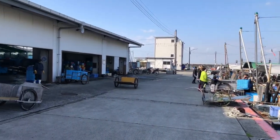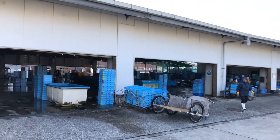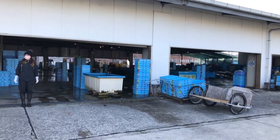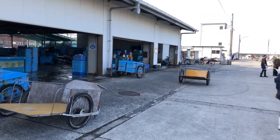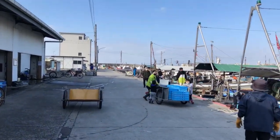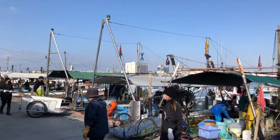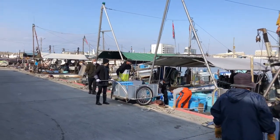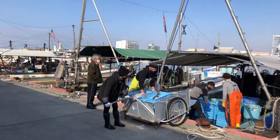The fish are brought in the afternoon and are quickly readied for the auction, which starts at 2 p.m. The fishermen, the auction, and the Blue Sky Market all seem to be a closely knit family affair. When the fishermen came in, there were wives and daughters waiting to help unload the fish to get them into the auction and readied for sale in the market.